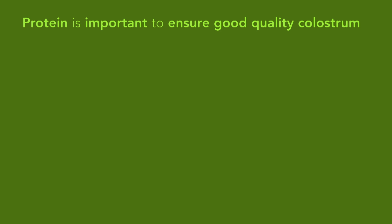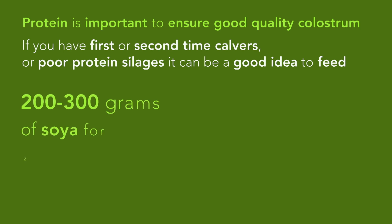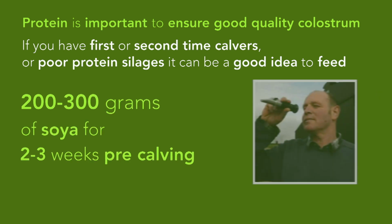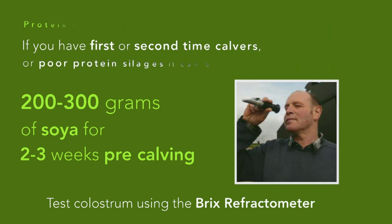Protein is important to ensure good quality colostrum. If you have first or second time calvers or poor protein silages, it can be a good idea to feed 200 to 300 grams of soya for 2 to 3 weeks before calving. You can test the immunoglobulin levels in your colostrum by using the Brix refractometer.